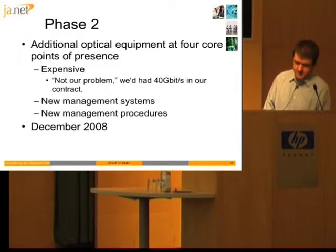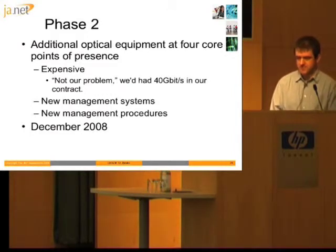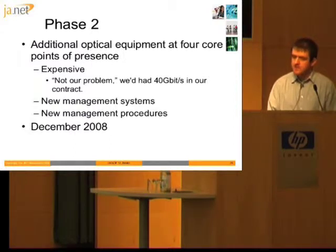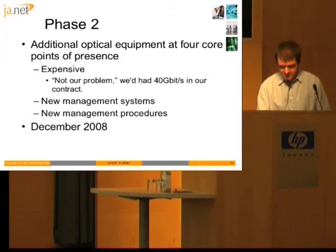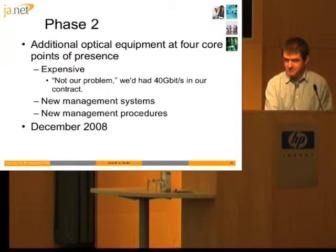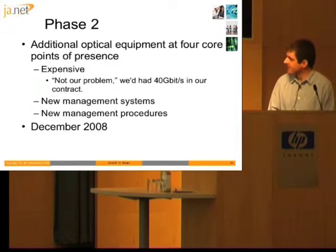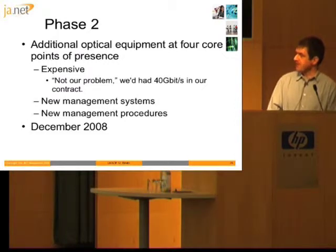So, to do this, we needed to buy the Nortel kit, which was going to be expensive. Fortunately, it wasn't our problem. When we'd done the Supergiant 5 contract, we'd said to Verizon that in 2008, you will supply us with 40 gig on the links that we mentioned there. And they signed up and said yes. So they thought it would just be a case of buying a few more shelves for the Siennas. What they hadn't realized was that they had to buy an awful lot more kit. That was one of the reasons why it was economical for us to do.